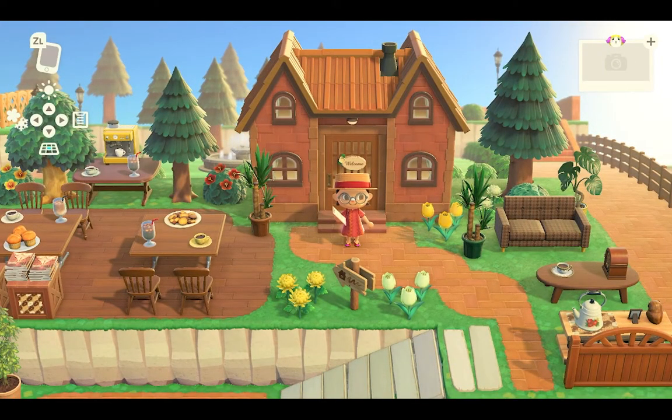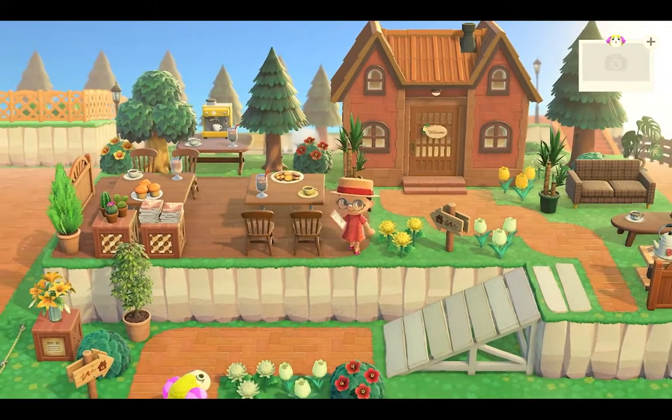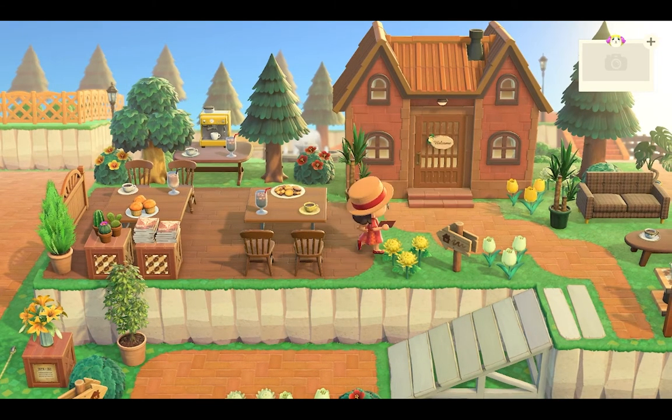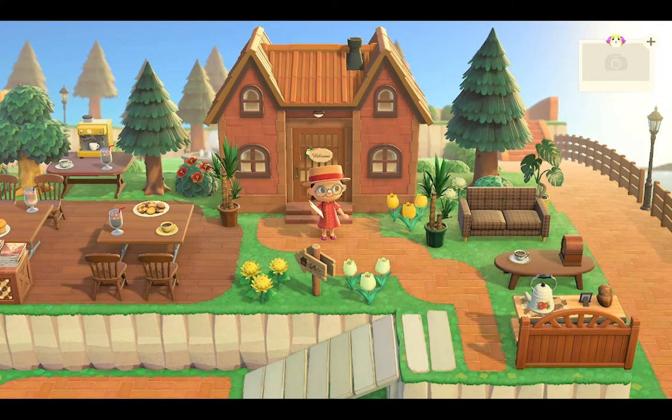All right, I think we're good out here. I think I've spent a lot of time out here. I think I'm going to be spending a lot more time inside, I believe. So I think that should probably do it out here. I'm really loving the little cafe setup that I've got going on out on the front of the house. The design of the house looks really cute as well, I think.